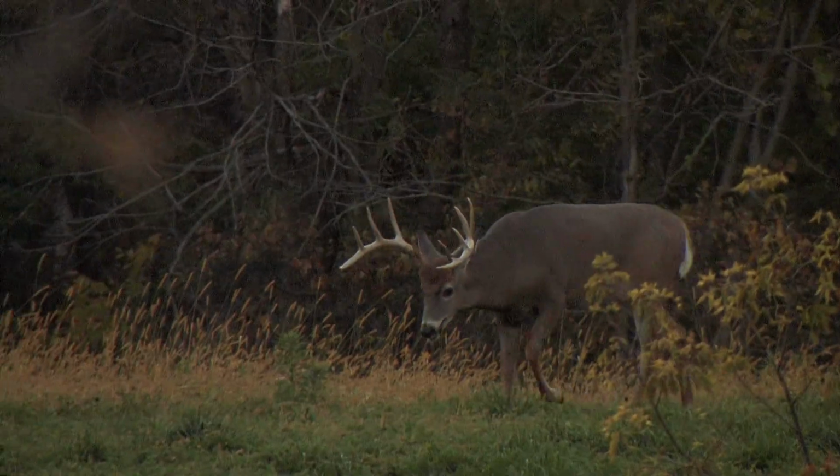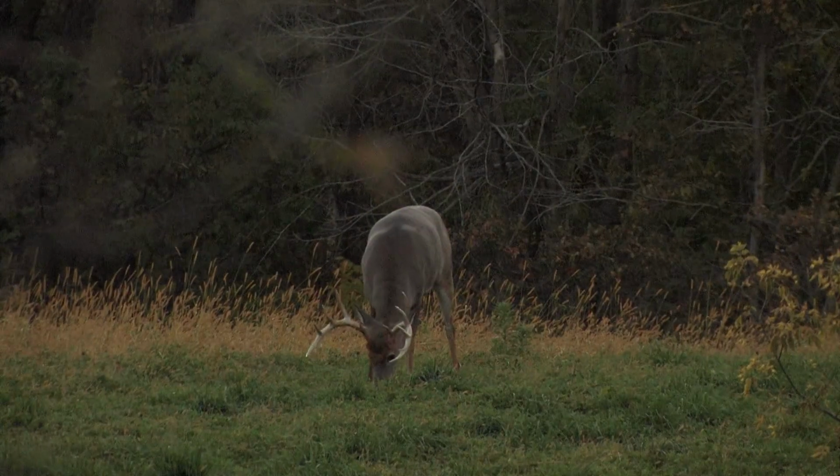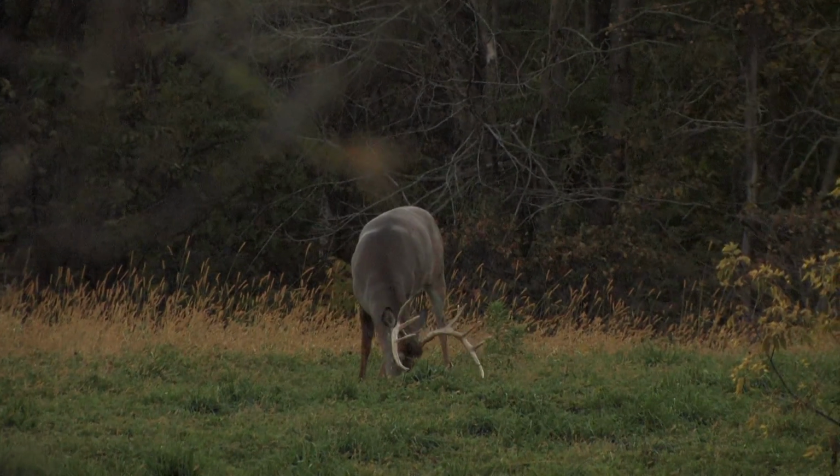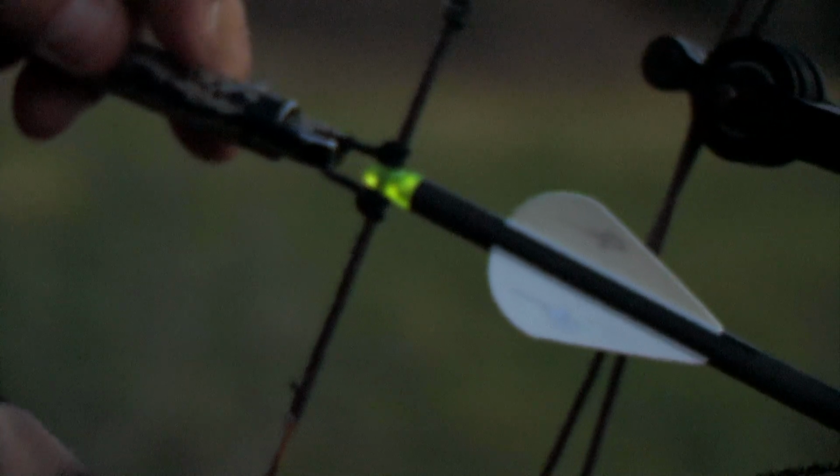My whitetail season really revolves around my farm in Minnesota. We put a lot of time into putting our food plots in and putting trail cameras out and trying to capture and find what the biggest buck is on my farm.